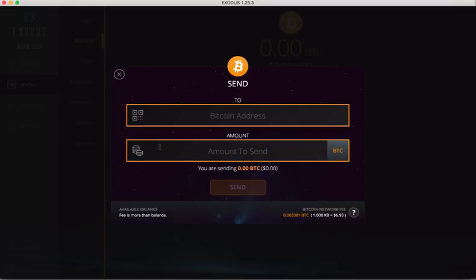Very easy, intuitive to use. Here you can pre-fill. So this is kind of if you have a max that you're sending. You say you have 10 Bitcoin or 5 Bitcoin or whatever, and you want to just send everything. You click on that, and it'll just send it out for you.